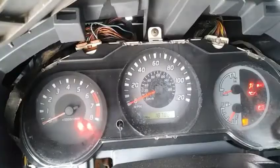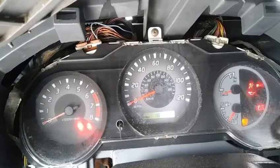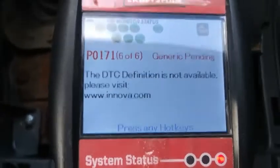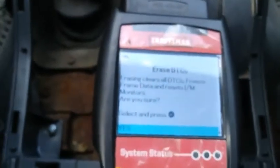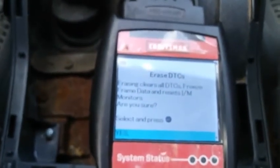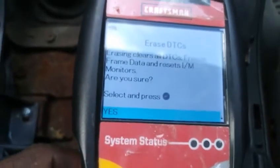So let's go ahead and replace the fuel filter and see if we could solve P0171. So let's go ahead and clear the ECU of any codes. This will require the key to be turned off, then ignition on, and we want to select yes.